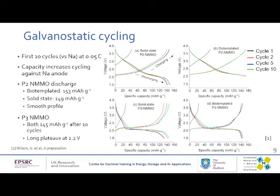We can also see that with this solid state P3, the position of the plateau shifts slightly, which is hinting that the structure is maybe not quite as robust as the biotemplated equivalent during operation. But both phases act differently during operation, so both need to be studied quite delicately, or thoroughly is maybe a better word.